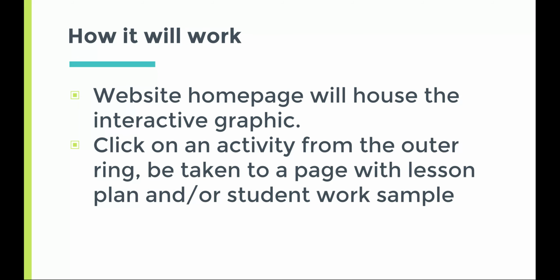Over the course of the next year, I will glean sample lessons from teachers in PVUSD as well as submissions from members of my San Diego State cohort. Each activity, when clicked on, will take teachers to a page with at least one project idea with student work and a description of what Chrome apps or websites can be used for the lesson, as well as what levels it falls under and why.